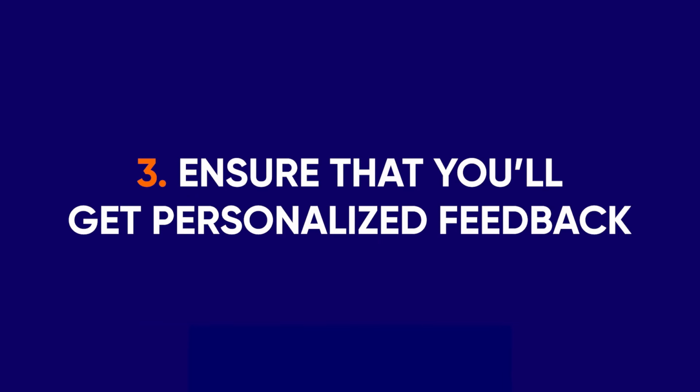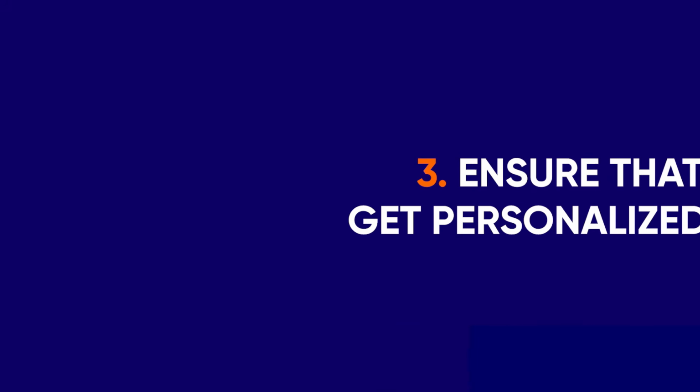Number 3, ensure that you'll get personalized feedback. Connected to the last point somewhat, it's important to make sure that a tutor or prep company's program will be tailored to your needs both before and after diagnostics and practice. An important but sometimes overlooked part of this is finding an expert that will be able to give you personalized feedback. A tutor that only provides answers to practice problems in chemistry or physics will not be effective. You need your preparation to address you and your specific needs as an individual.